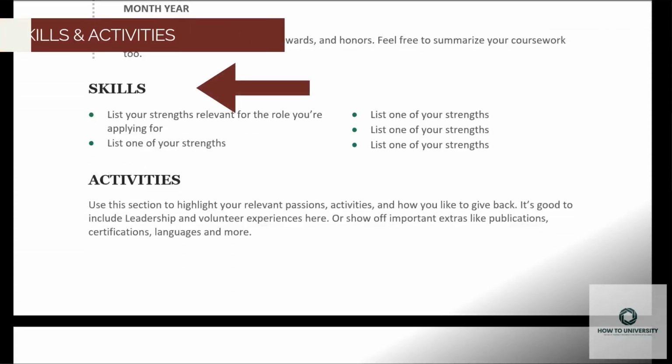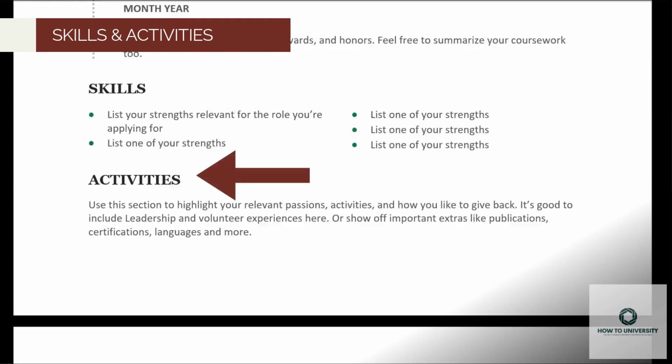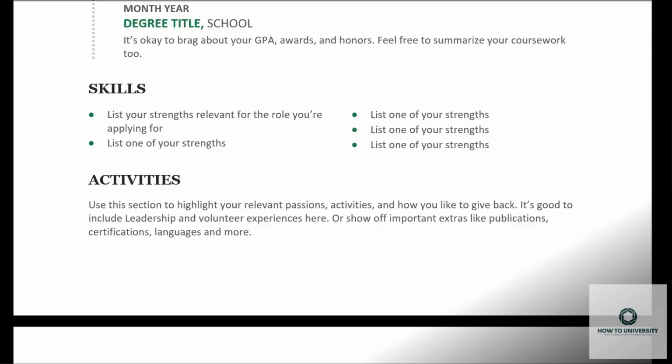Skills. This is where you list any skills that are relevant to the job you're applying for, such as proficiency in specific software programs or languages. And finally, activities. This section is optional, but it gives your potential employer an opportunity to see if you are involved with any extracurricular activities like volunteer work or recreational sports.